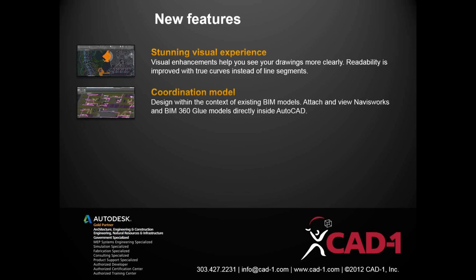The next one, coordination model, BIM 360, Navisworks, programs like that. We've got point cloud tools that you're going to see in here, but definitely we've got access directly now back and forth to Navisworks files. So it's one of those things where, well, wait a minute, isn't Navis an Autodesk product? Well, yes, it is. Isn't AutoCAD an Autodesk product? And how come they don't talk?